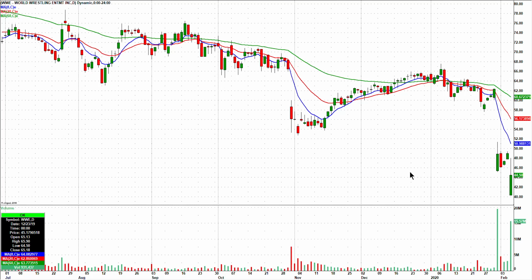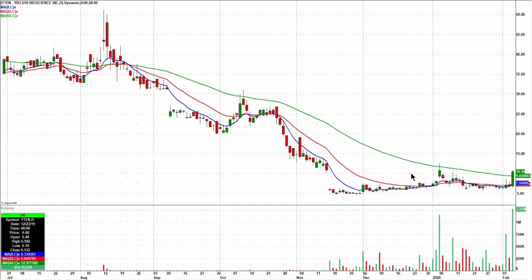All right, so anyway, real quick, what are we watching for tomorrow? YTEN. Really strong move here. I think somebody reported a stake in the company. I thought somebody said maybe 18%. And this thing has a recent reverse split, so the float's tiny. And actually in after hours, it's up at 12 right now.